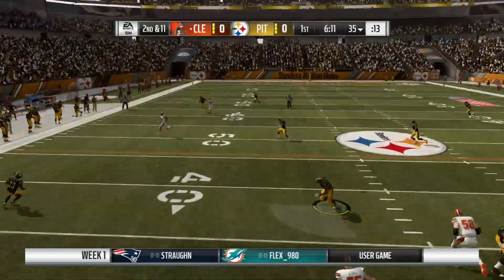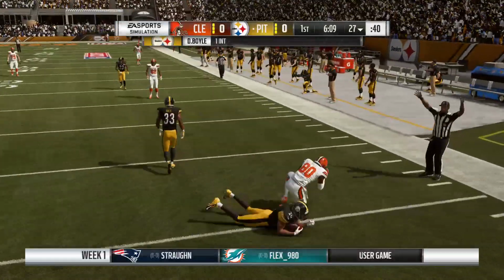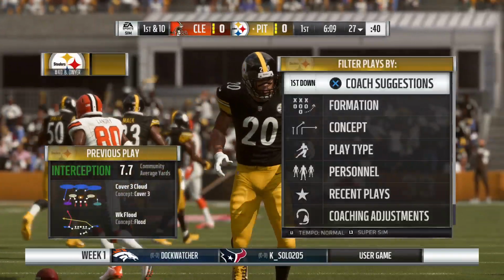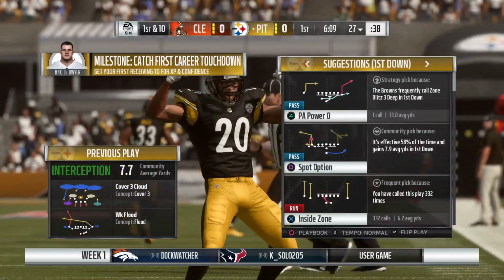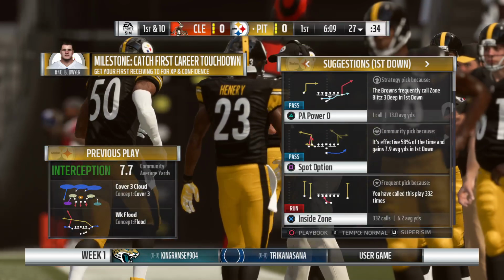Going deep here for Landry. Into double coverage, and it's intercepted. Picked off around the 27. And they're going to set up shop at the 27-yard line. Certainly not how they envisioned ending their opening drive here in the first quarter.